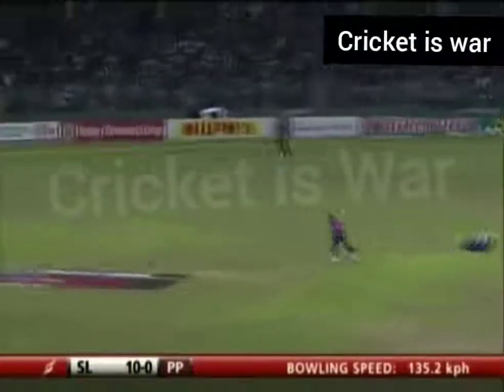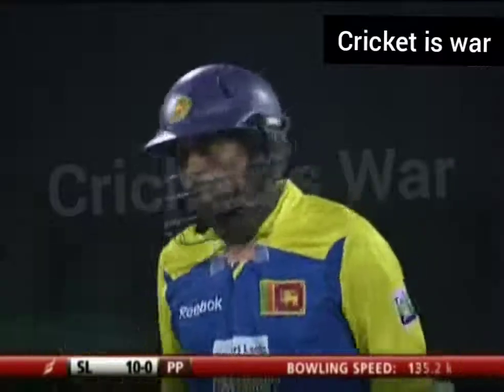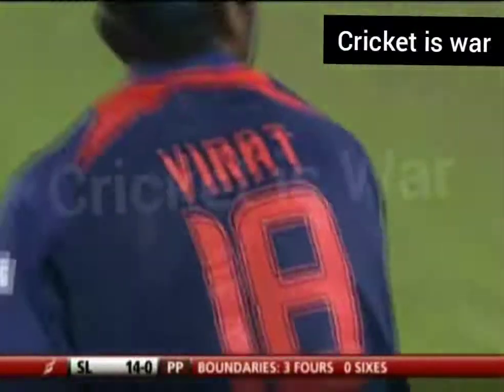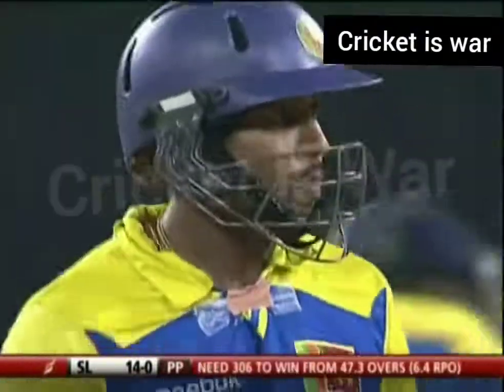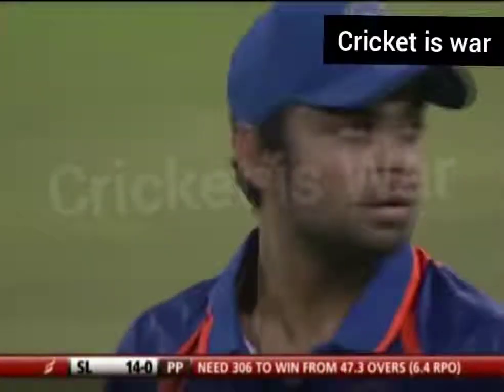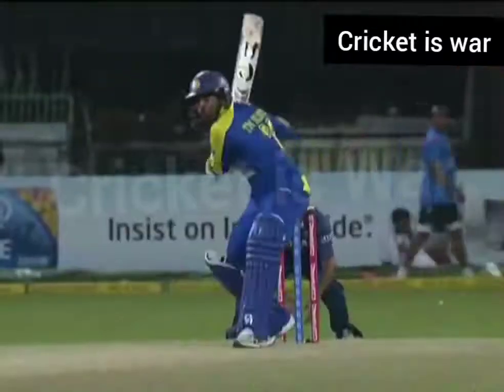This time he gets the width, and guess what? It goes back to the fence through cover point. The 3 balls with width and 3 boundaries. This is the 3rd. Smashes it again all along the ground. He's in great form, Dilshan. If Sri Lanka needs to get close, he'll have to play a big innings.